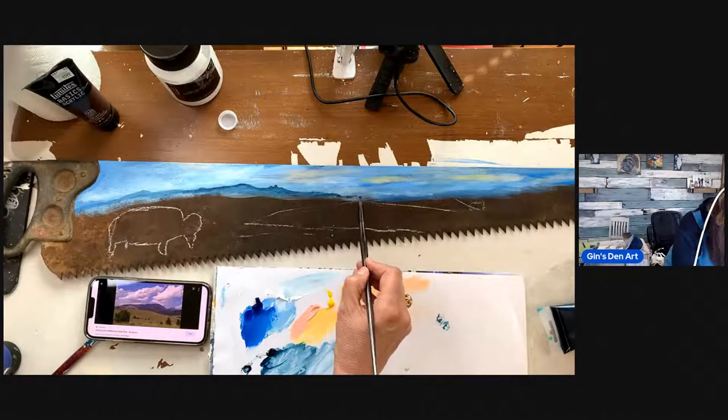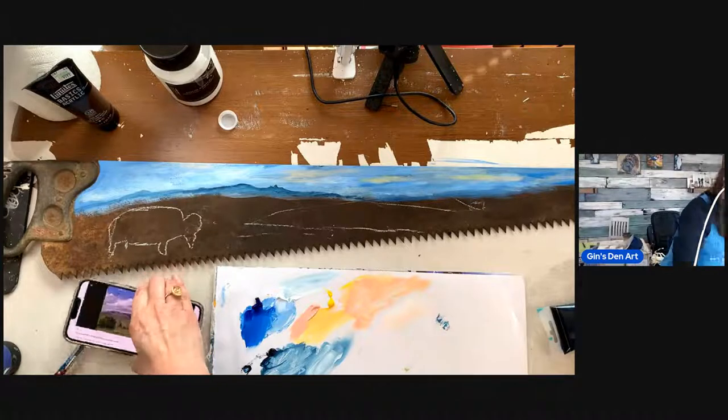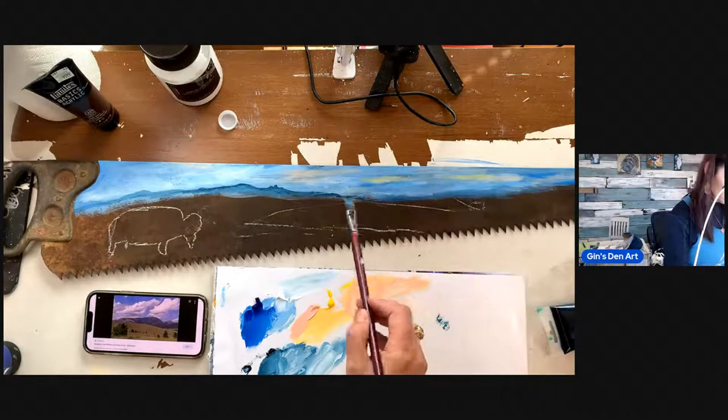And I'm just going to keep it going. It came out pretty good. The sleeping giant, little addition in there. Okay, so let's keep it going.